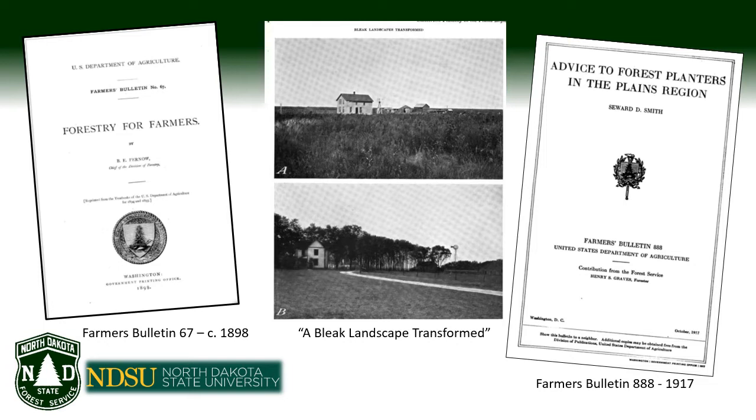Originally, this advice was for farmers in the eastern United States, but as settlers moved westward, they were encouraged to take trees with them. Efforts to establish forest plantations on the plains through policies such as the Timber Culture Act had some success in North Dakota, but windbreaks took hold early as they made quality of life so much better on the harsh prairie.